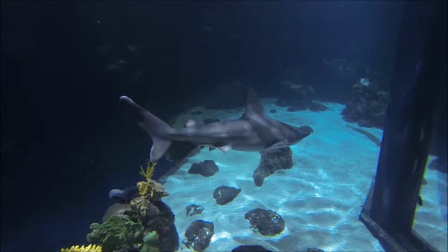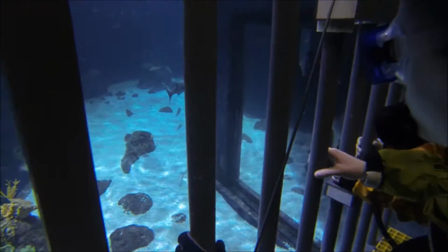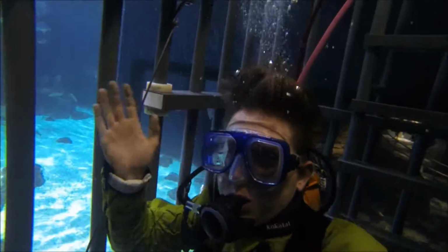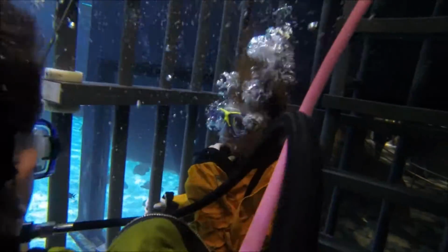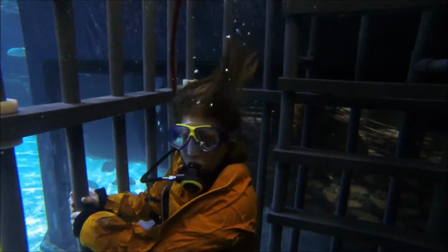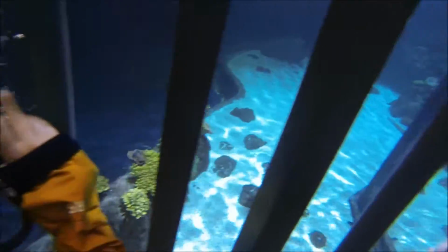Getting another beautiful pass right now by sandbar 2. This is our little male. He is our clown. Now, for those people who believe that sharks or fish have absolutely no personality, they have never met our sandbar sharks.